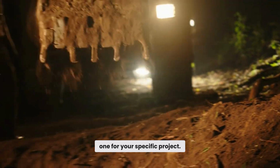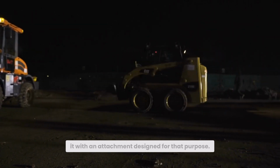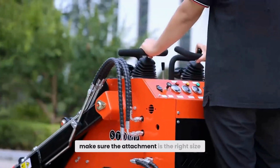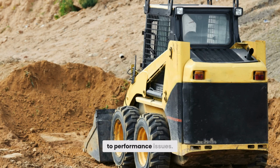Now that we've covered some must-have attachments, let's talk about how to choose the right one for your specific project. The first step is understanding the job requirements. Consider the task you need to accomplish and match it with an attachment designed for that purpose. Next, make sure the attachment is the right size and weight for your skid steer. Using an attachment that's too heavy or too large can cause strain on your machine and lead to performance issues.